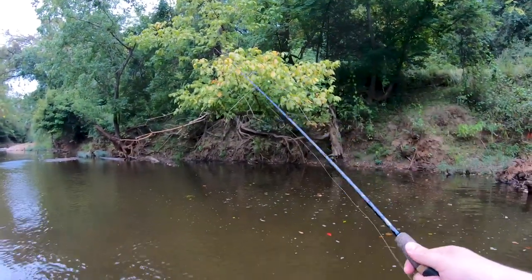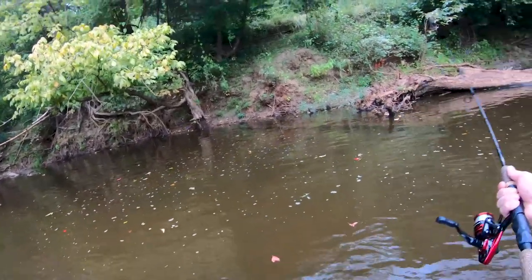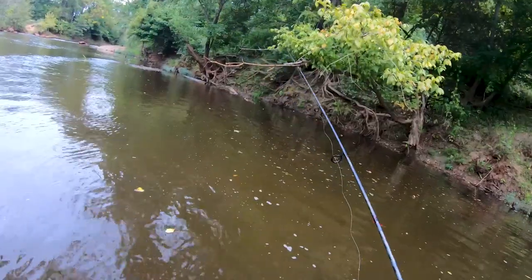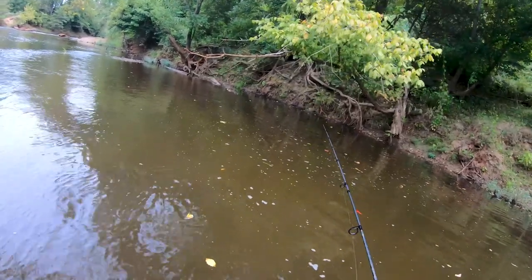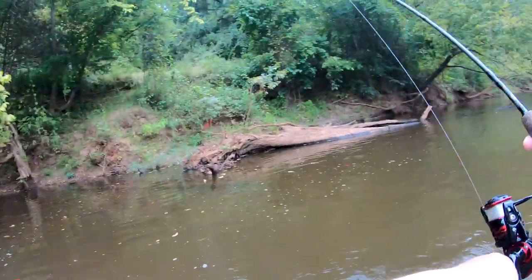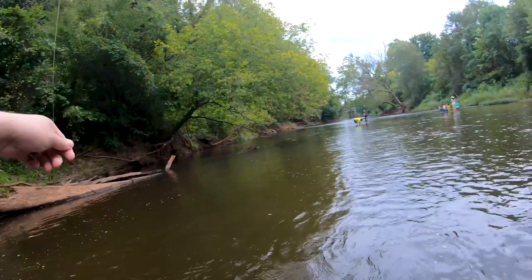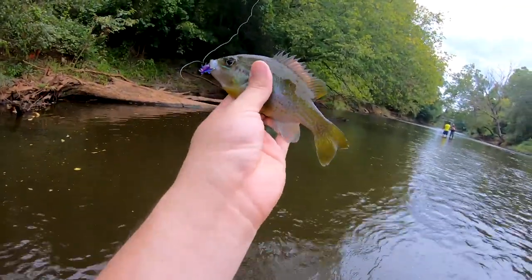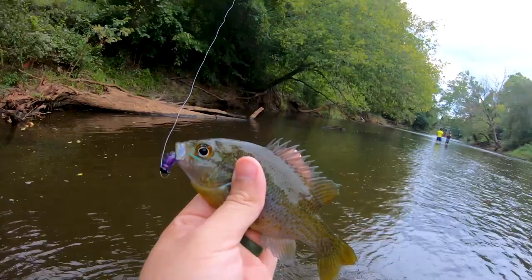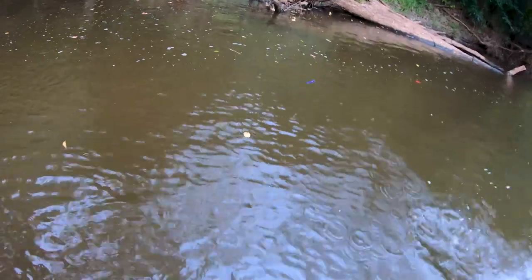Boom. Oh, had something. Do a couple more casts in there. They're biting. They just don't want to commit. He ate that one too. Look at the green. Bye bye.